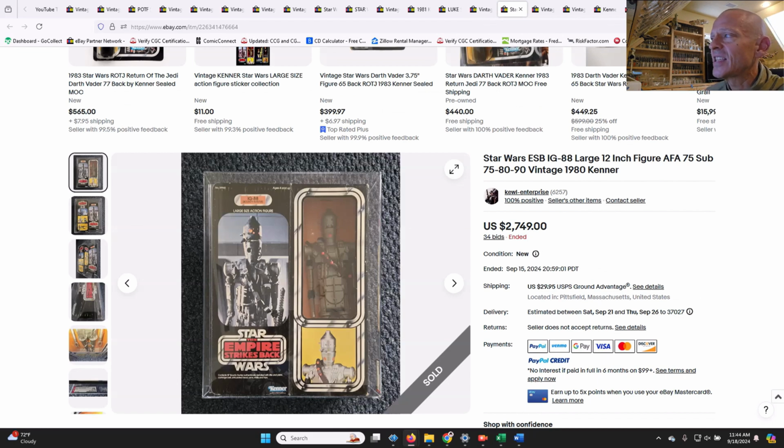This is the AFA 75 IG88 from the 12-inch line. Really, it's a 15-inch figure because it's so big. That's what she said. $27.49 in an auction. 34 bids on that one.